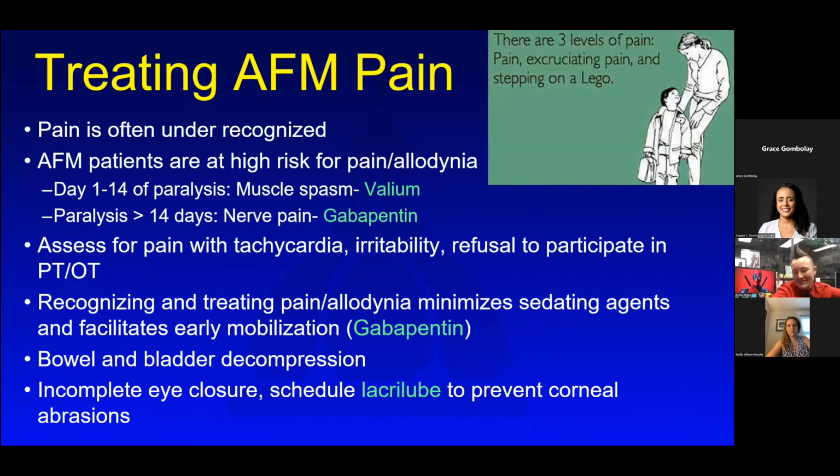Somewhere between 10 to 14 days after the onset of the paralysis, the muscle spasms actually start going away, getting less, but then significant nerve pain can really start to affect these kids. So as you're weaning down and getting off their Valium, starting them on some gabapentin and slowly increasing that gabapentin to where you can get their nerve pain under control, in that week 2 to week 3 after the onset of paralysis is really important.